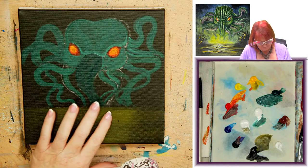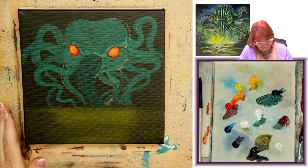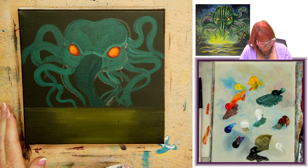I'm loving him so far. He's very ominous in the water. Very spooky. I like him quite a bit.